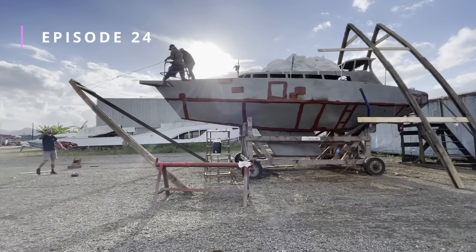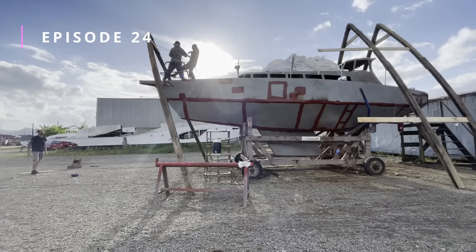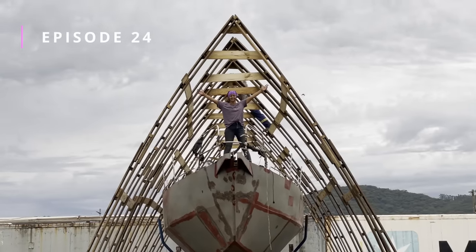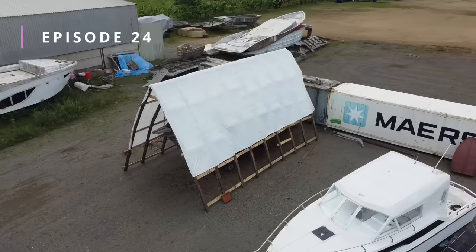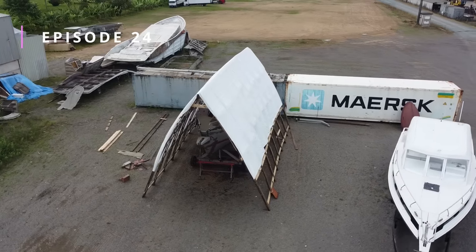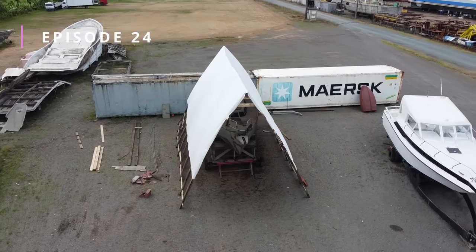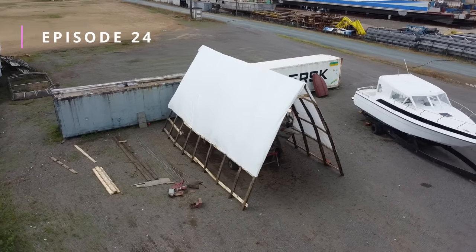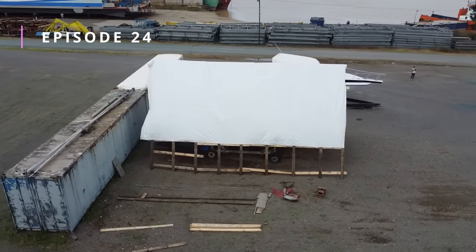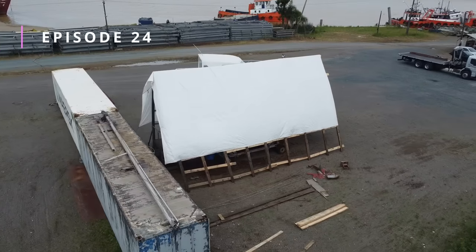If you've been following us, you know that we took forever to put together this wood arc structure in order to cover our boat. And just as we finished it, we were called over to the company in order to do our interior. So our success was very short-lived and we hardly got any use out of this structure. So it should be super easy to just head over there and pick up where we last left off, right?